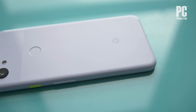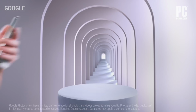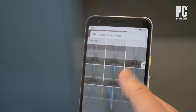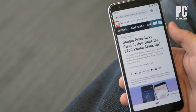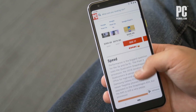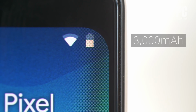It would have been a nice touch to add an additional 128GB storage option or microSD slot, but we don't think it's a deal breaker since Google offers free photo storage, and most people opt for streaming multimedia services these days. While it can't compete with the processing power of the Pixel 3, we think it'll satisfy all but the most demanding user. A 3000 mAh battery powers the Pixel 3a and does a splendid job.